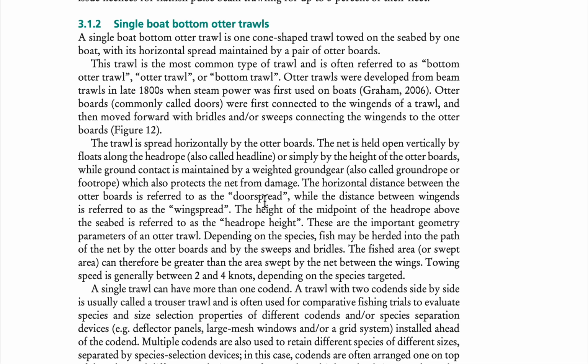The horizontal distance between the otter boards is referred to as the door spread, while the distance between wing ends is referred to as the wing spread. The height of the midpoint of the head rope above the seabed is referred to as the head rope height. These are the important geometry parameters of an otter trawl. Depending on the species, fish may be herded into the path of the net by the otter boards and by the sweeps and bridles. The fished area, or swept area, can therefore be greater than the area swept by the net between the wings. Towing speed is generally between 2 and 4 knots, depending on the species targeted.